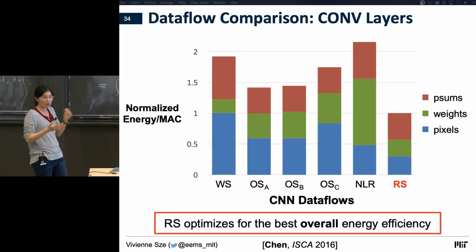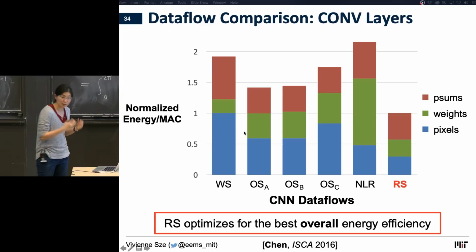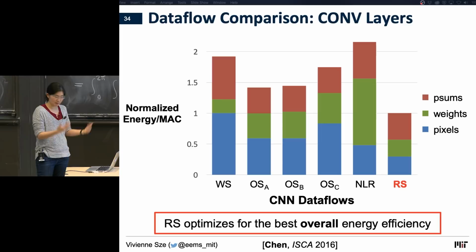So, for example, in the weight stationary case, as expected, the energy required to move the weights, shown in green, is going to be the lowest. But then the red portion, which is the energy of the partial sums, and the blue part, which is the input feature map or input pixels, that's going to be very high.